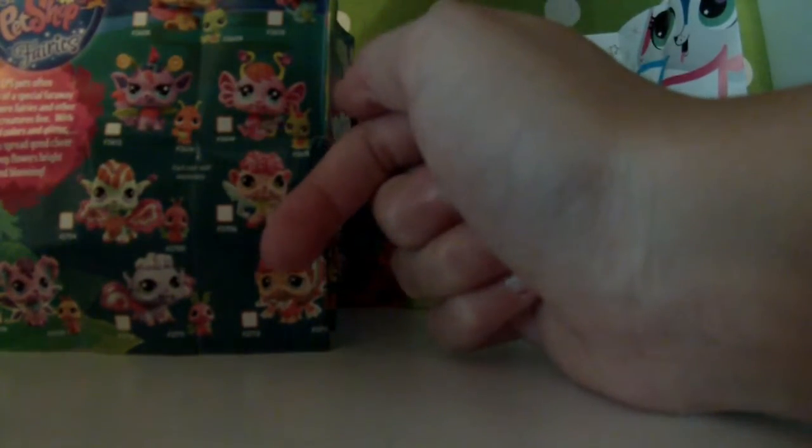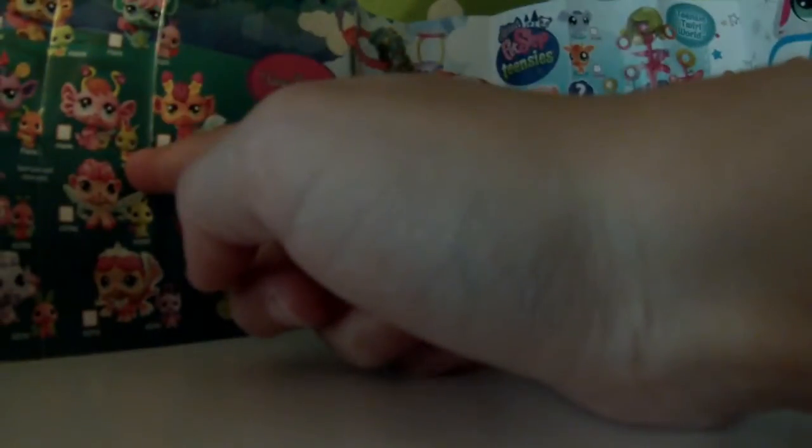Let's open it. So I don't need scissors. There's only 5 left. I have a lot of these LPS. Wow. Ooh, here's Paris. So I have this one. I have. Oh, let's look at this. I have this one. I have. None of these other ones.